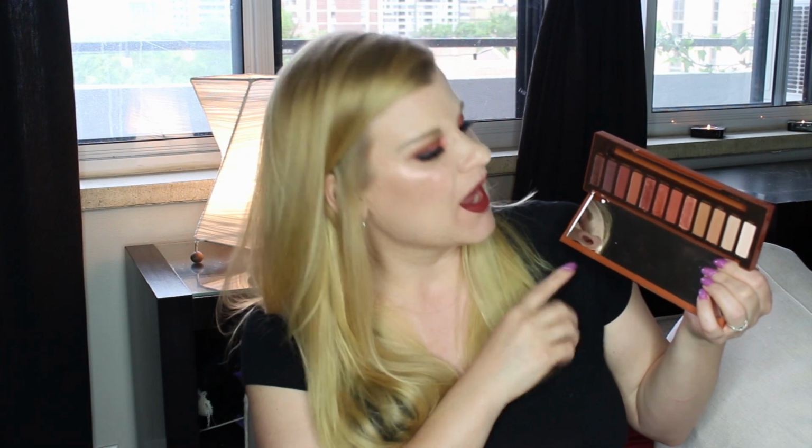I don't necessarily like all of the palettes that they put out in it, but I like the formulations. I think the colors are always gorgeous to look at, and it really just depends on what you're looking for in a palette. So for me, this really works because I really like warm toned shades. I do feel that a lot of these shades, especially in here, are quite similar, but I'm not mad about it. I actually quite like that.